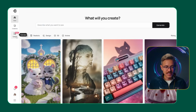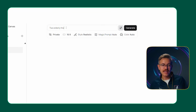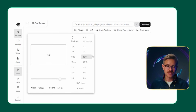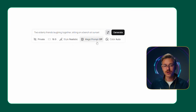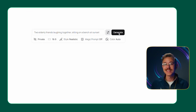Let me show you how to use these new features. All you have to do is go to the Ideogram website, click on the canvas button on the left, and let's just generate an image here. So let's say 2 elderly friends laughing together, sitting on a bench at sunset. Delightful. Obviously, you can select your aspect ratio. There's a style feature here where you can select your style. We'll do realistic, and we'll turn off magic prompting. And you do have the ability to select color presets. We won't deal with that, and go ahead and click generate.